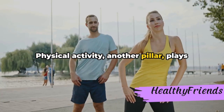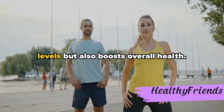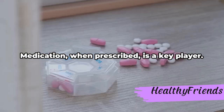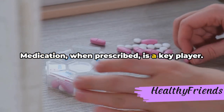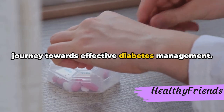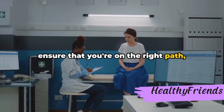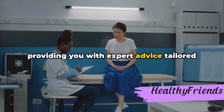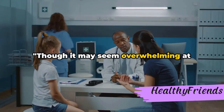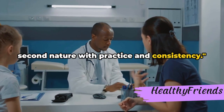Physical activity, another pillar, plays a dual role. It not only helps to control blood sugar levels, but also boosts overall health. It's like hitting two birds with one stone. Medication, when prescribed, is a key player. It's like the co-pilot, supporting your journey towards effective diabetes management. Finally, regular doctor's appointments ensure that you're on the right path, providing you with expert advice tailored specifically to your needs. Though it may seem overwhelming at first, managing these factors can become second nature with practice and consistency.